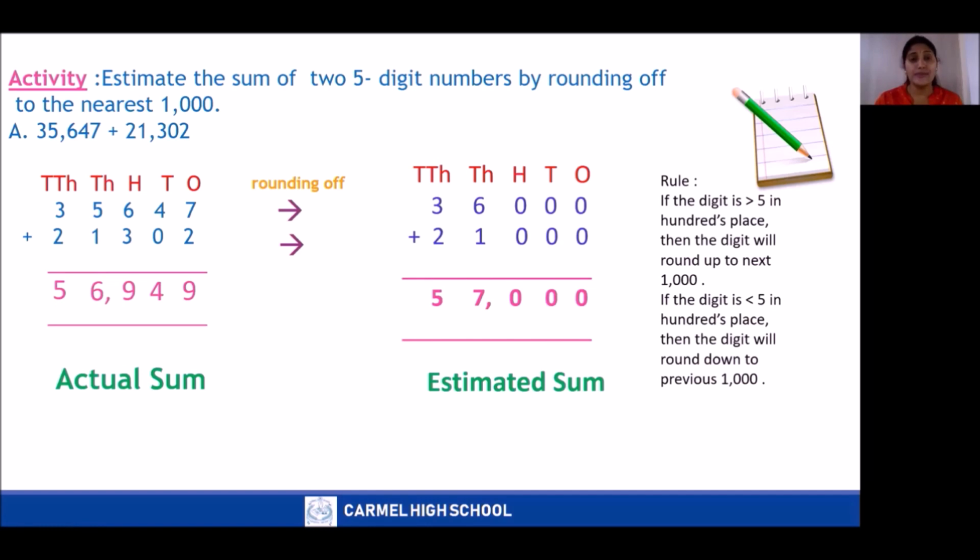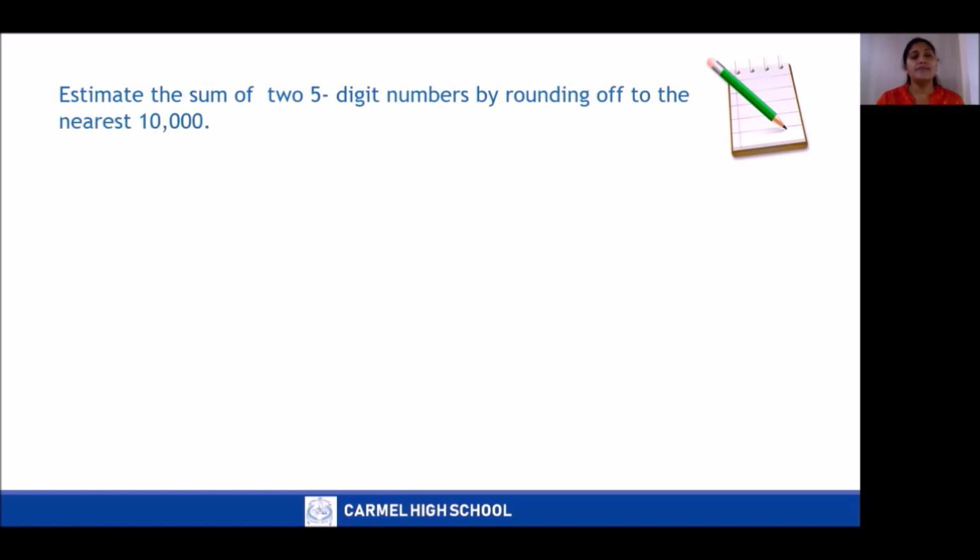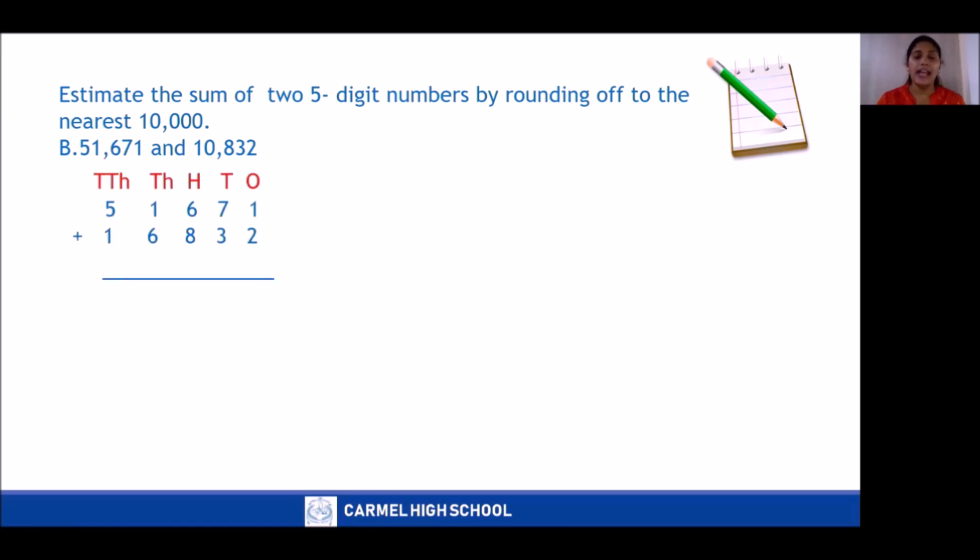Come, I have one more question for you to round off to the nearest 10,000 place. Shall we? Right. Here is question B, which says estimate the sum of two 5-digit numbers by rounding off to the nearest 10,000. Yes, note down the question and start adding. How do we add? Yes, we will first arrange and then add from ones place.